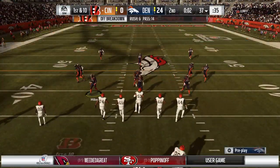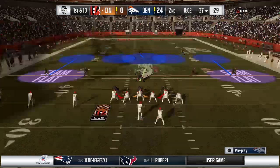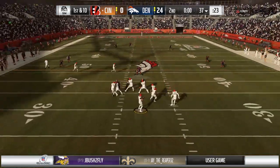Line of scrimmage, the 37 on 1st and 10. Gotta go. 14. 12. 14. Final play of the half.